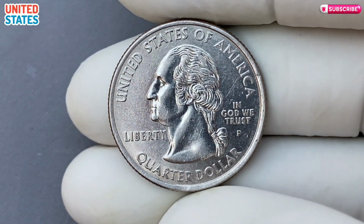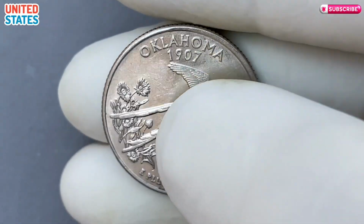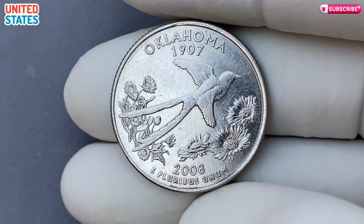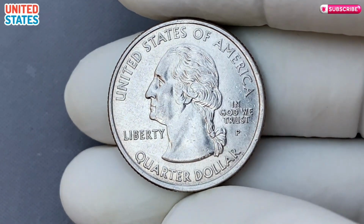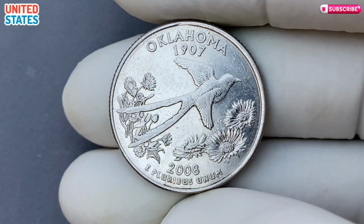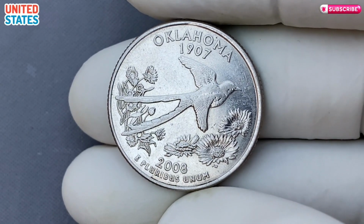In fact, the value of some of these coins has been known to reach as high as $59,000. Yes, you heard that right, $59,000 for a single Oklahoma quarter. So, if you've got one of these coins, you could be sitting on a small fortune. Now, how do you tell if your Oklahoma quarter is worth that much? Well, first, take a close look at the coin.